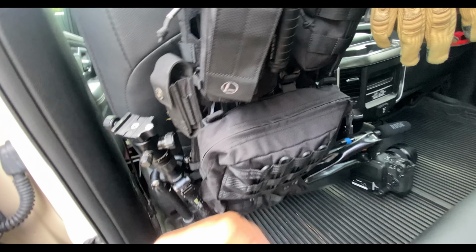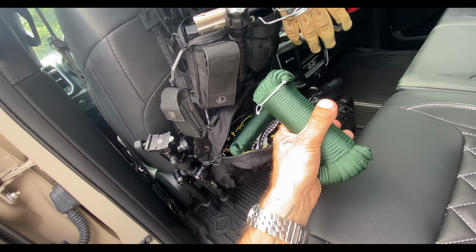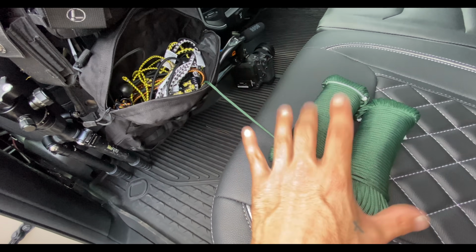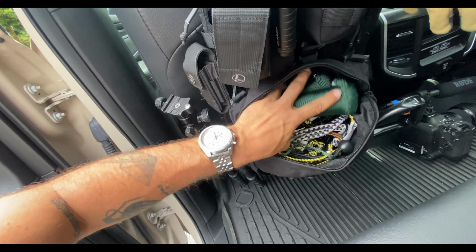And if anyone's wondering where I got this little back-of-the-seat tactical rig, it's from 511. Highly recommend it. I love it, and it's kind of fun to have. It makes you feel a little bit more prepared for life. Let's see, actually I don't know what's in here. We've got more of the tie downs, and in here we've got paracord, which is important. Paracord has so many purposes. You never know when or why you're gonna need it, so I keep 2 spools. And then I've got tons of bungees for the back of the truck to tie stuff down.